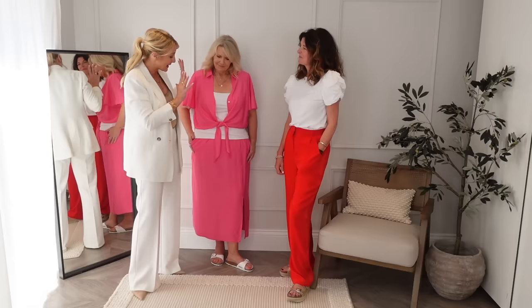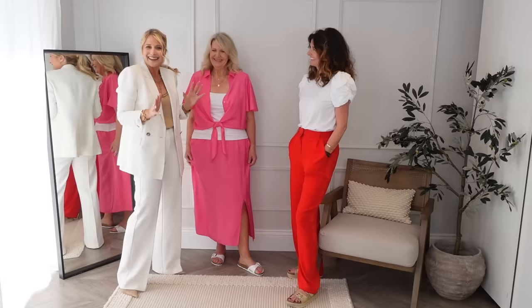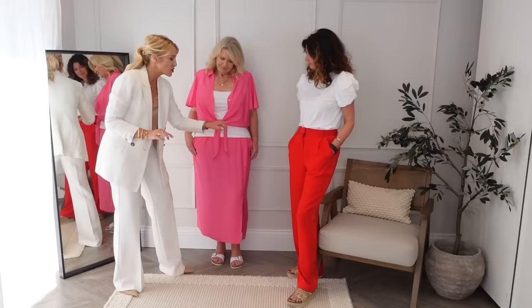So this is from John Lewis again. We will link it. Now, we've gone for the more youthful, brighter pink, just a more youthful vibe on this one. A straight leg skirt with the split up. She's got lovely legs, so why not show them off in the summer? But I appreciate you don't want a really short skirt on. So that just allows a little flash of leg there. And this is a two-piece set.